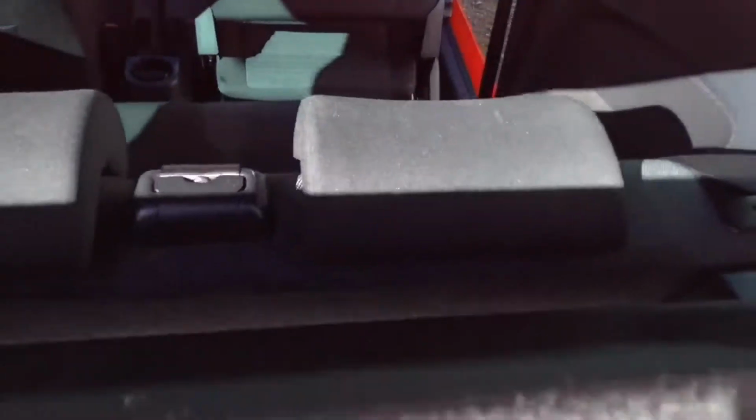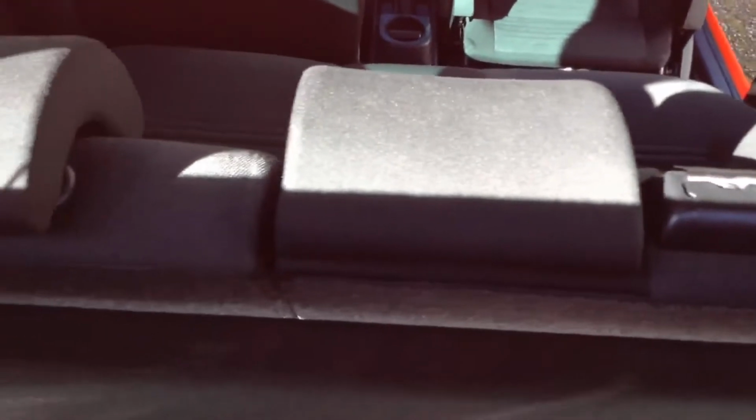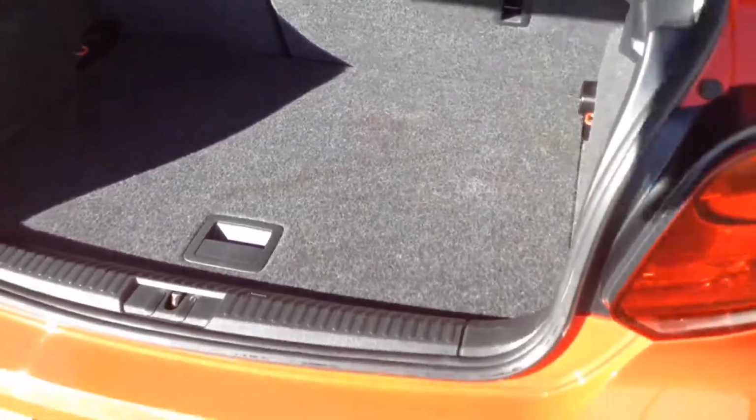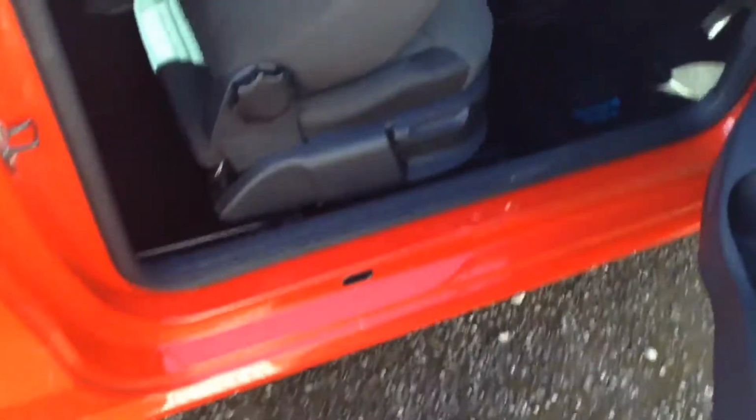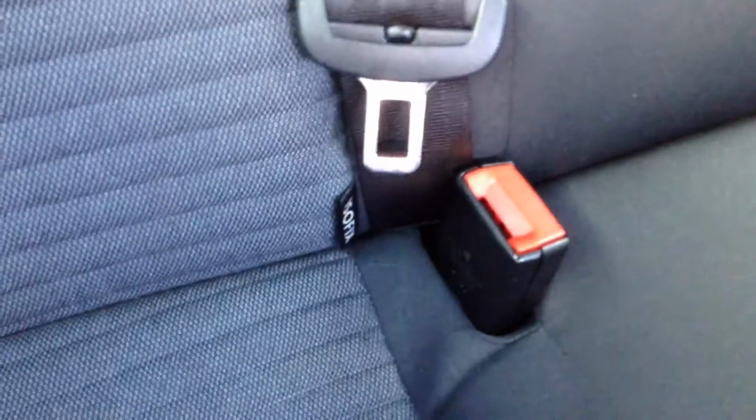Now looking through, you can see the rear seats have a 60-40 split. These will fold down to give you that extra space if necessary, and they have 3 active headrests. Now I mentioned it is a 3-door vehicle, so look how easy access is into the back. Now the front seat obviously folds and moves forward. Space in the back is pretty decent for the 3 rear passengers. You've got speakers in both bulkheads. You've also got ISOFIX child seat anchor points on the 2 outer seats.